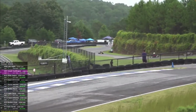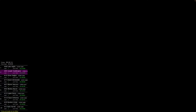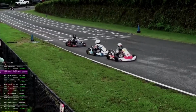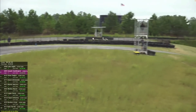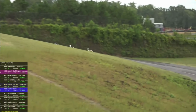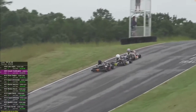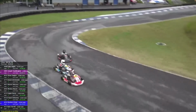Right on the bumper to bumper. Giglio as they come around turn 17 there into the straight. Down to the front stretch, Luke Giglio leads this pack of 3. Joseph Saddington, Oliver Nybert are your top 3 at LO206 Cadet. The race is at the front for Luke Giglio. Finally having some competition as he was in a class of his own at the start in the pre-final, but now these 3 carts run tightly.